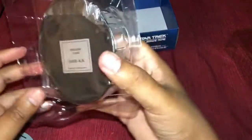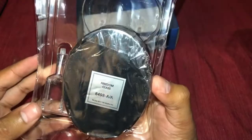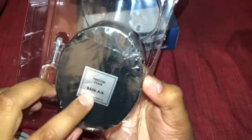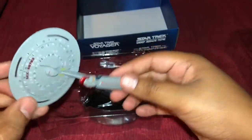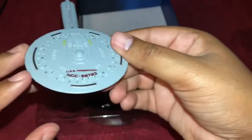And of course, it comes with a stand that says Freedom Class and no particular part number down there at the bottom. So yeah, that pretty much rounds up the Freedom Class USS Firebrand.